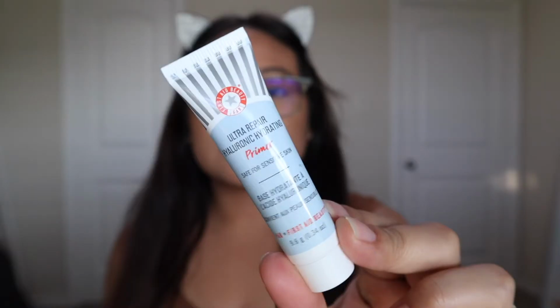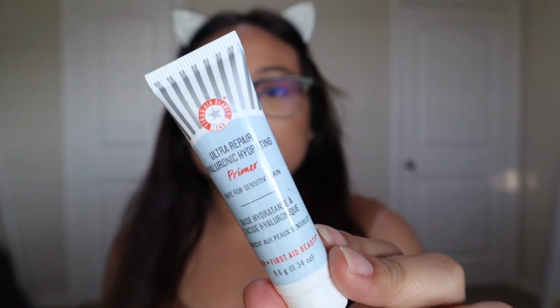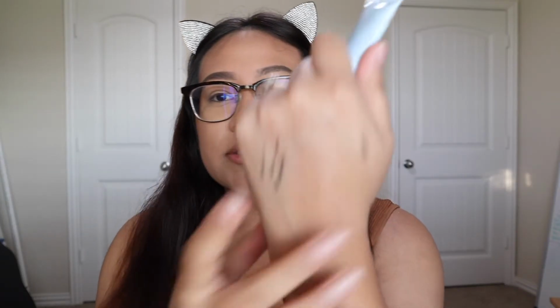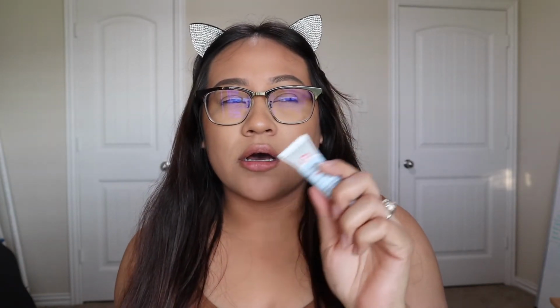So for the first one, we're going to start off again with the brand First Aid Beauty, and this is an Ultra Repair Hyaluronic Hydrating Primer. This product does remind me of the Maybelline hydrating primer. I did also receive a sample of that one and I really enjoyed it. So I guess I'll try this out. It does feel really moisturizing. I guess this would work out for me during wintertime whenever I have dry patches and flaky skin.